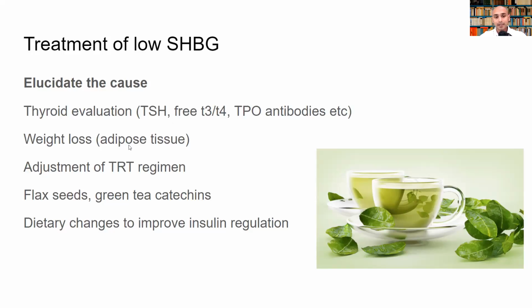Weight loss, so really trying to decrease the amounts of adipose tissue, seems to help, because that is important in terms of insulin regulation. Adjustment of your TRT regimen, flax seeds, green tea catechins, which seem to also decrease SHBG levels, and then dietary changes to improve insulin regulation.